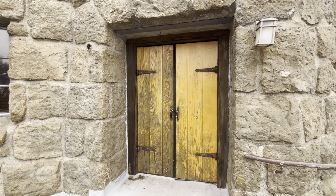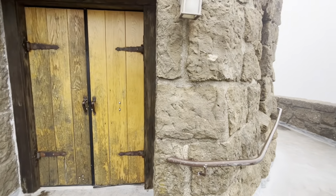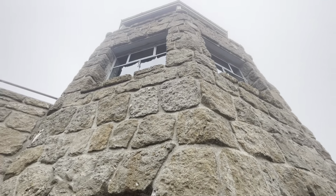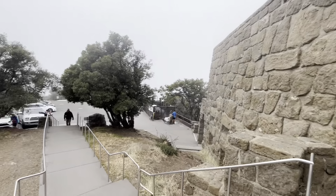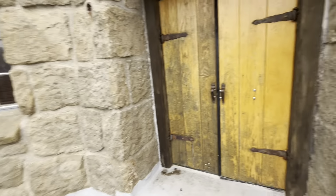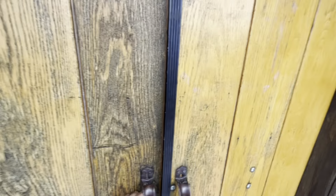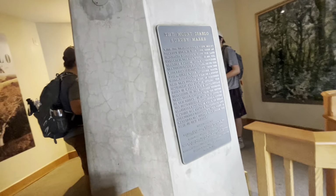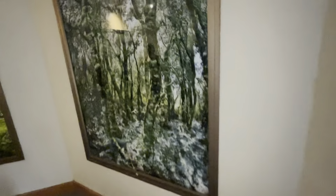Here we are atop Mt Diablo, undoubtedly with stone that was quarried right here to build the beautiful tower at the top. You can see we were inundated with clouds. Can't see much, but we can see the building. Let's go check it out. Check it out. Look at this beautiful photograph here.